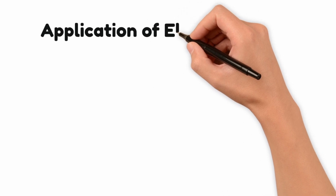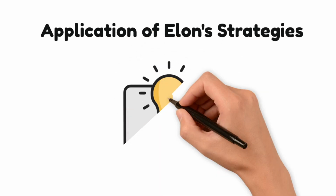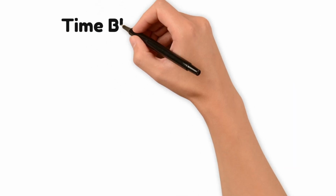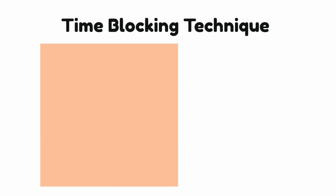Now that we've delved into the productivity secrets of Elon Musk, let's talk about how you can apply these strategies to your own life. It's one thing to understand these concepts, but the real magic happens when you start implementing them. First, let's take a look at the time blocking technique. You may not be running multiple billion-dollar companies, but you can still benefit from this technique.